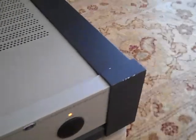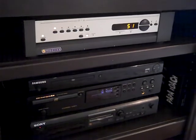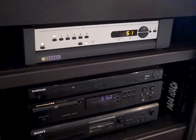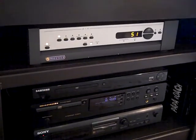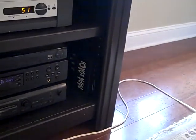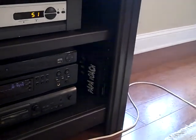Even my 2-channel amp has got some nicks and dings and scratches and whatnot, which is too bad because it is such a great piece of machinery. Too bad it wasn't better handled through its life. You can see those little nicks on the bottom of the face of that Proceed. That little Papa Roach box over there in the corner has some add-ons, but I don't have it plugged in.